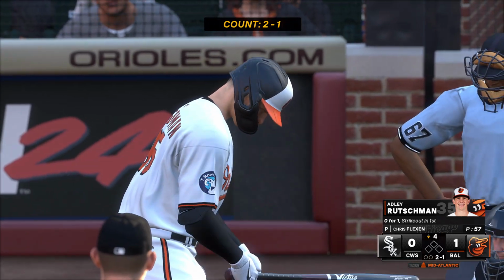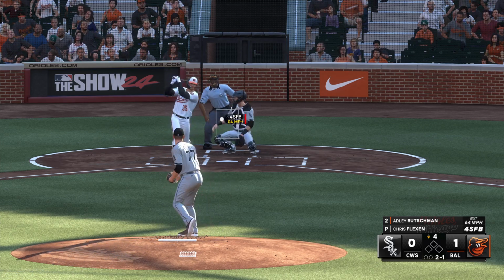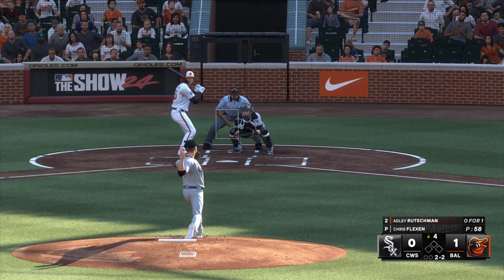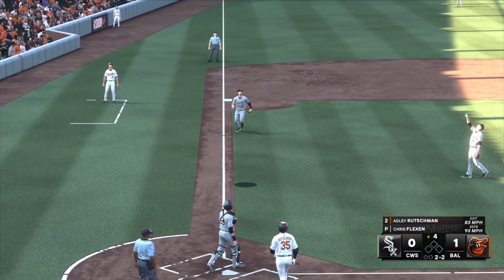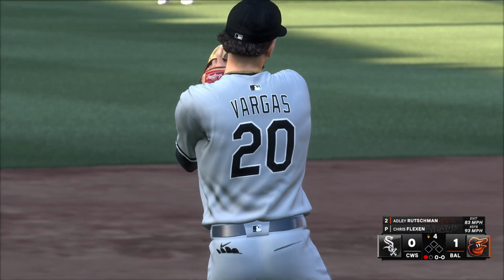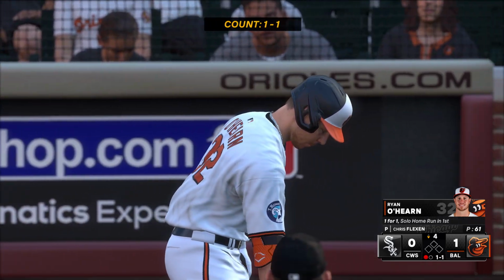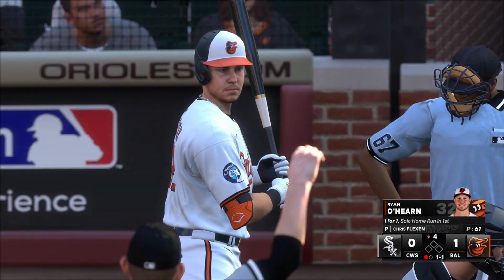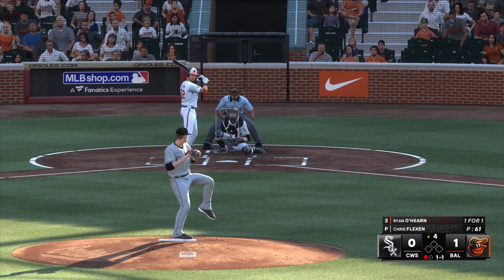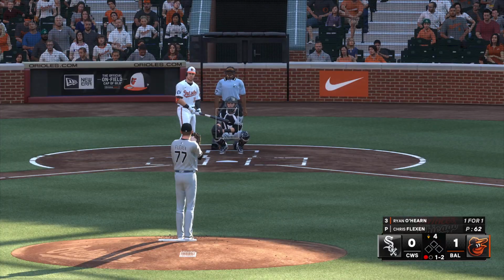Now the Orioles catcher, Adley Rutschman. And a pitch. Swing and a foul over the screen and back out of play. Popped up to the left into foul ground. Vargas drifts towards it. Nabs it. And there's one down. Now batting, first baseman. And now the first baseman, Ryan O'Hearn. Here's a 1-1. Fouled off to the right. Bases empty, one away. We're here at the bottom of the fourth.